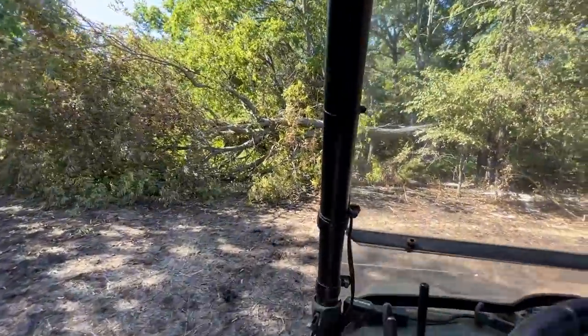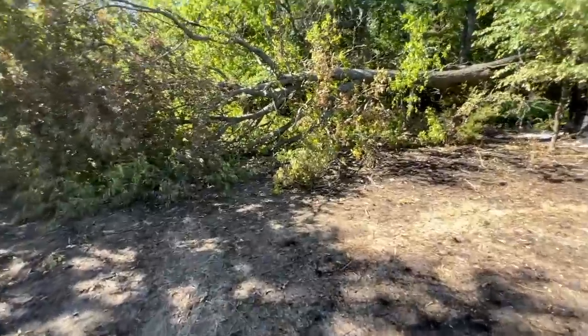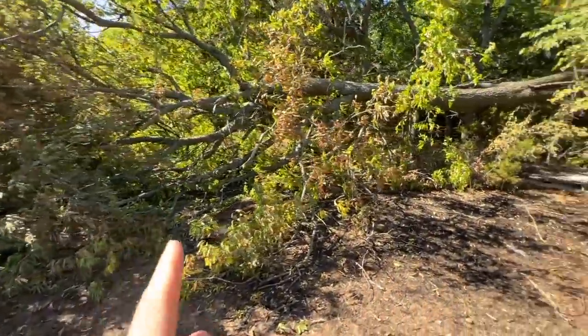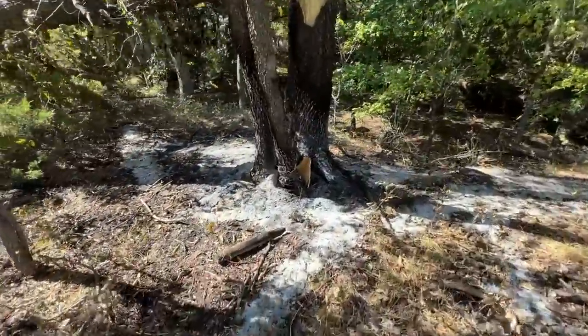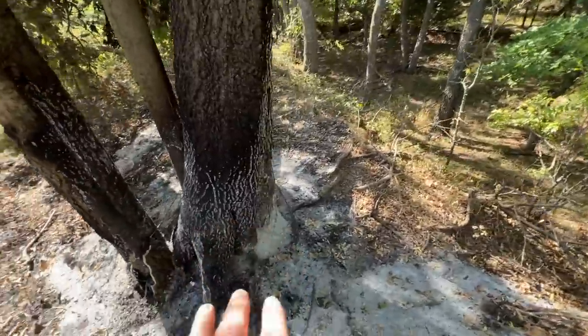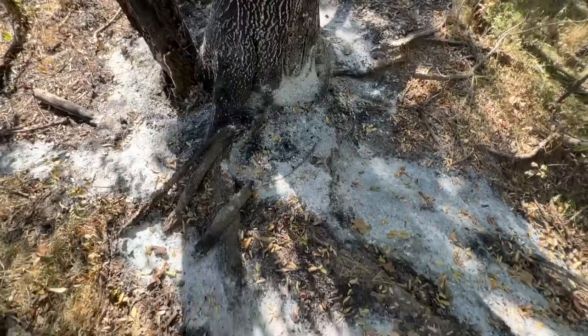Tree didn't make it. Oh wow. When I was here the other day, this was still up. Oh my gosh. But I saw it was on fire. There's actually a rubber tire around this. An old rubber tire was set here, and I wasn't sure what they were doing, but this is amazing.